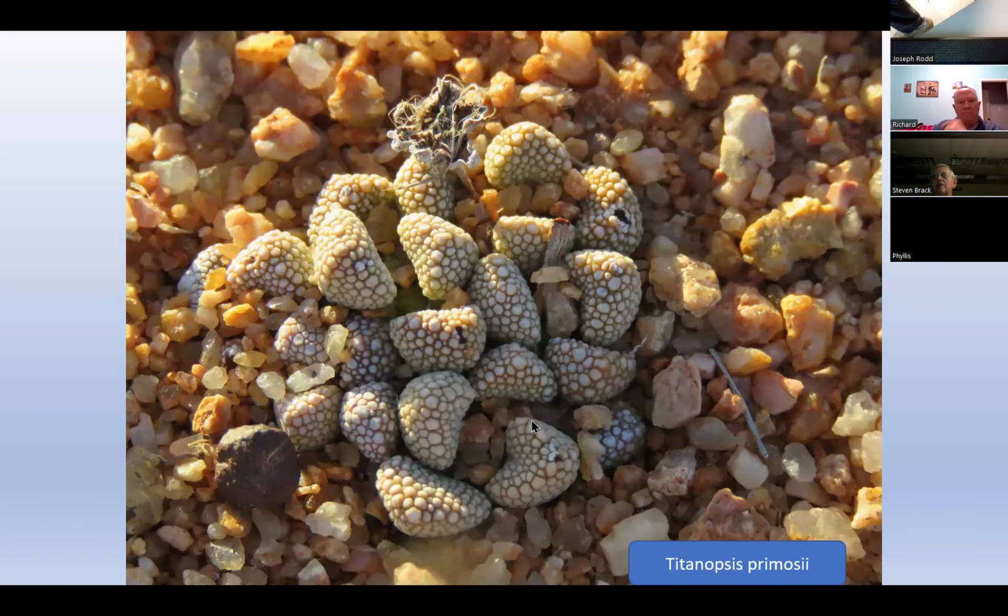I'm not going to mention it every time because it gets redundant and boring, but the leaf pair, does this have a pointer? Yes. These two leaves are of a pair, and you see that one leaf is much bigger than the other leaf. And it's just the way mesems are. They have this strange symmetry called anisophylly.